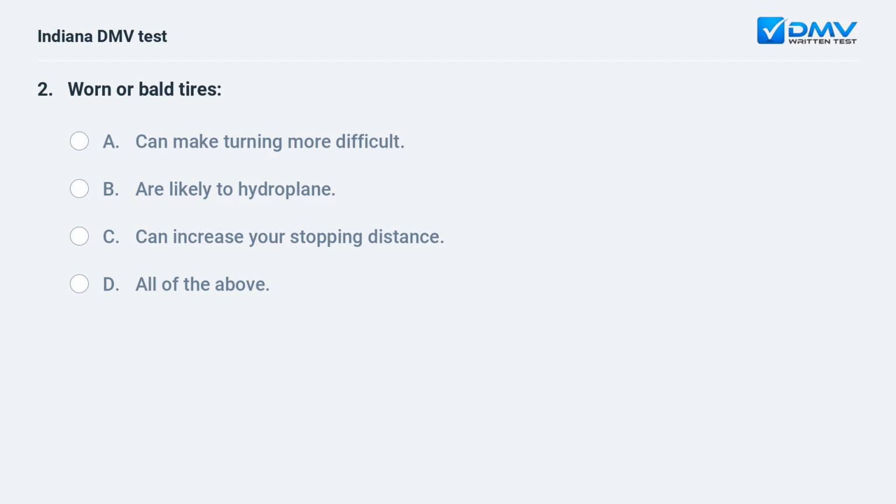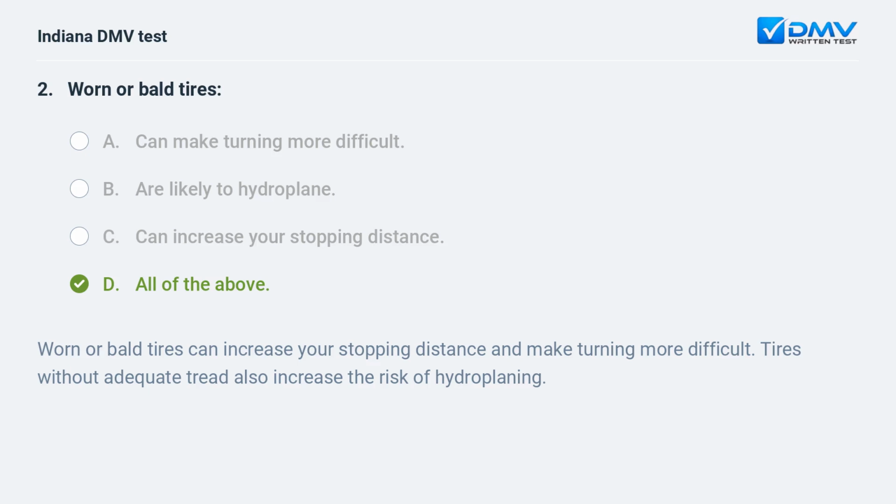Worn or bald tires, a. Can make turning more difficult, b. Are likely to hydroplane, c. Can increase your stopping distance, d. All of the above. The answer is d. All of the above. Worn or bald tires can increase your stopping distance and make turning more difficult. Tires without adequate tread also increase the risk of hydroplaning.